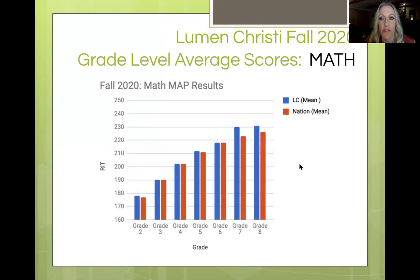So here's the math data for the fall of 2020. The blue is our Lumen Christi average for that grade, and then the red is the national average. So we can see that Lumen Christi isn't too far ahead of the national average. In 7th and 8th grade in math, they were significantly higher in 7th grade, but pretty much we're on par with the average.